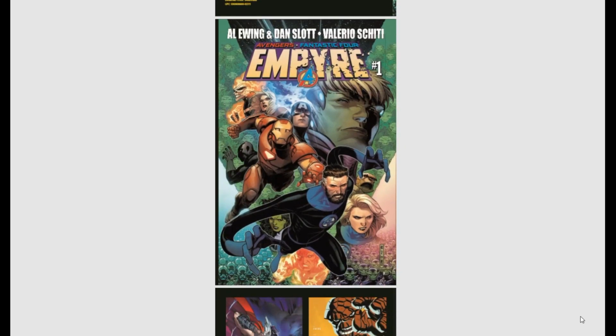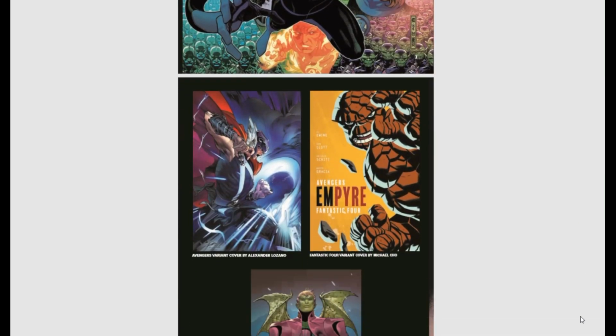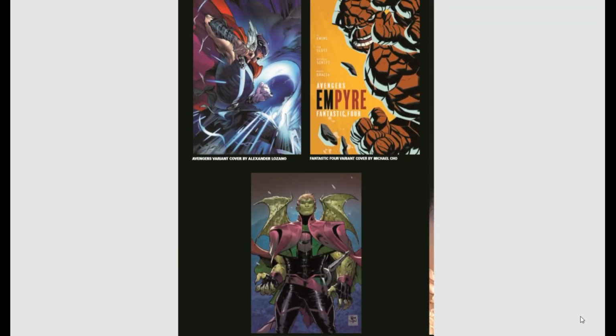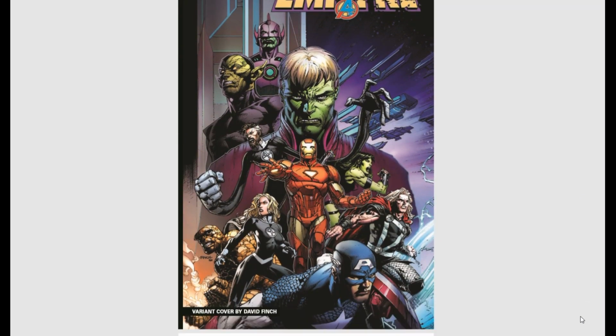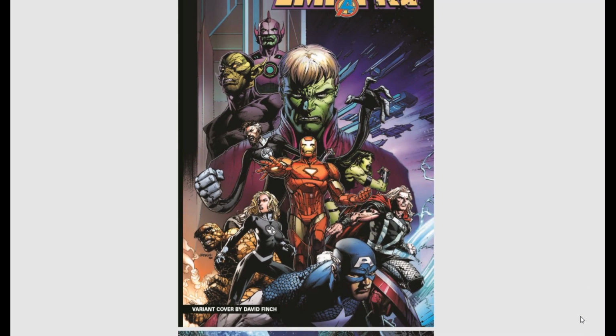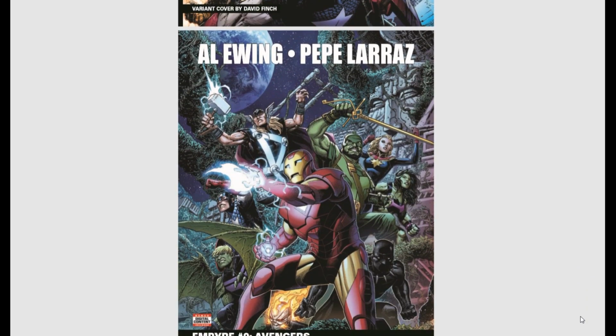Okay, what else do we got here? Here it is, Avengers Fantastic Four Empire, issue number 1. Whole bunch of variants showing off there. Oh, look at that. Variant cover by David Finch. David Finch is an amazing artist. He puts out a lot of good work.